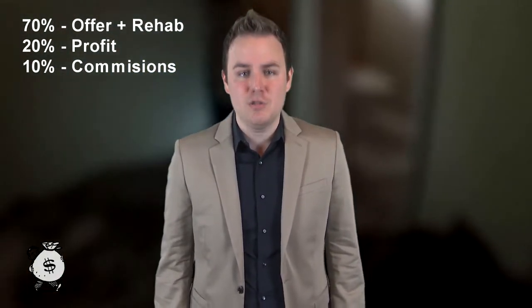Making a profit buying and selling houses is all about sticking to the fundamental house flipping formulas. Out of the gross profit from the sale of the property, 70% of the sales price goes to your offer plus rehab costs. 20% is your profit, 10% goes to real estate commissions and closing costs.